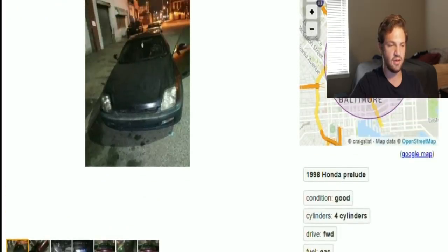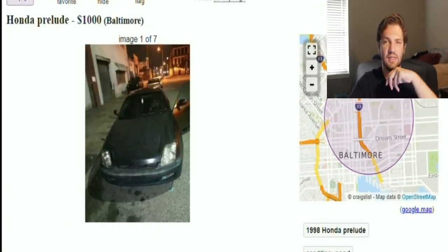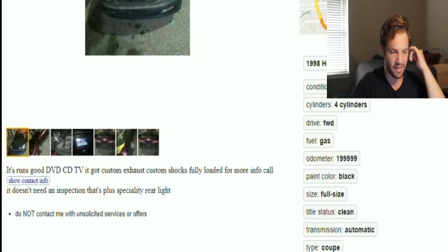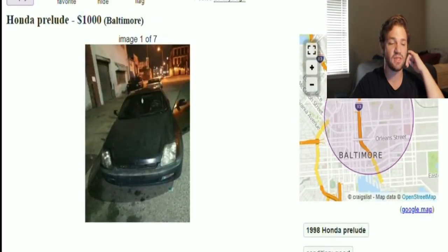It's a 1998 Honda Prelude. 4-cylinder, just shy of 200,000 miles, automatic again. The asking price is $1,000, which doesn't make any sense when the one that's 4 years older is asking less than $800 with fewer mileage.